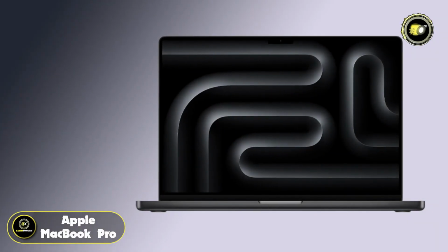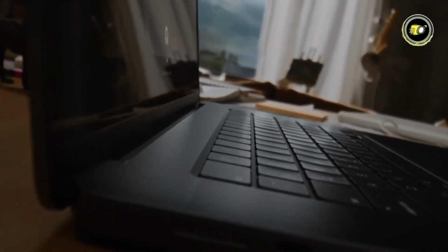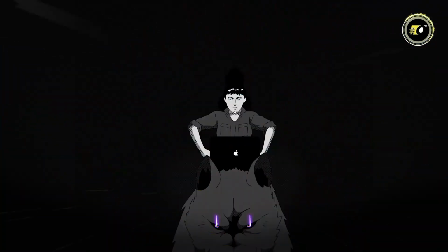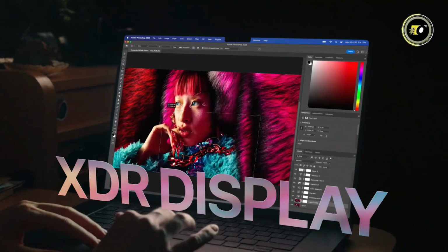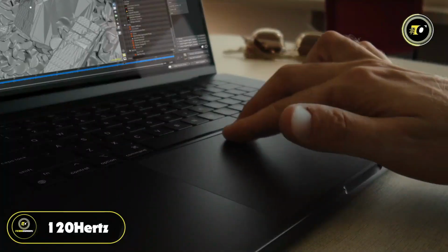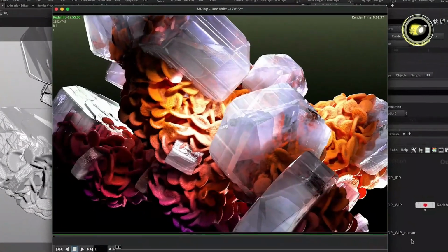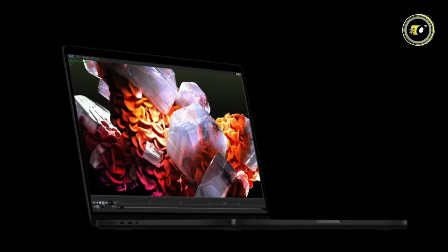Number 1. Apple MacBook Pro. Apple has once again raised the bar with its latest MacBook Pro, a technological marvel that pushes the boundaries of what a laptop can achieve. Boasting the world's best laptop display with ProMotion technology, it offers refresh rates of up to 120 Hz, ensuring a mesmerizing visual experience whether you're editing high-resolution images or watching 4K videos. The MacBook Pro's display sets a new standard for excellence.